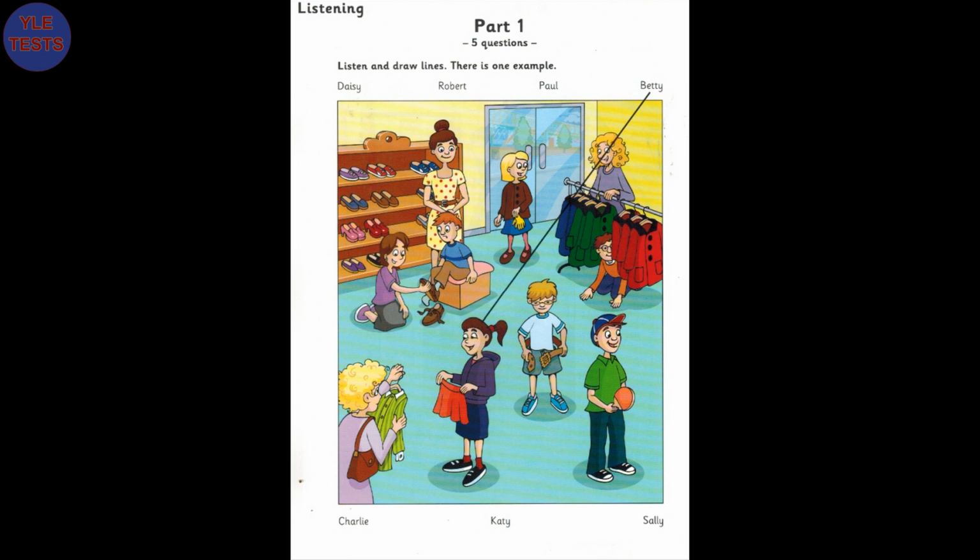Can you see that boy with the baseball cap? Oh, yes. He's got a bat in his hand. That's Paul. He plays a lot of sports. Why is he here? He wanted to see the new shop, I think.